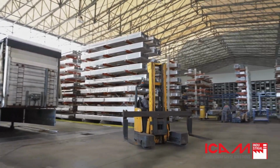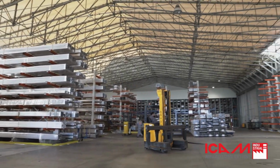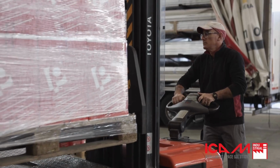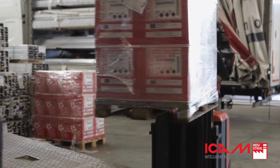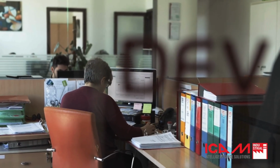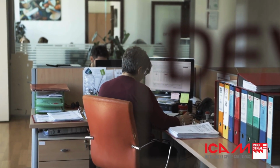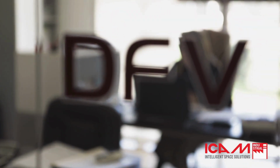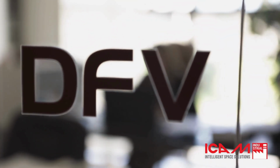Every day, DFV receives many orders for both small and large quantities of goods to be processed in a very short time with the utmost precision. In response to growing expansion in the color range and the variety of processing techniques, digitization of the entire workflow became a fundamental step in order to continue to guarantee such short delivery times.